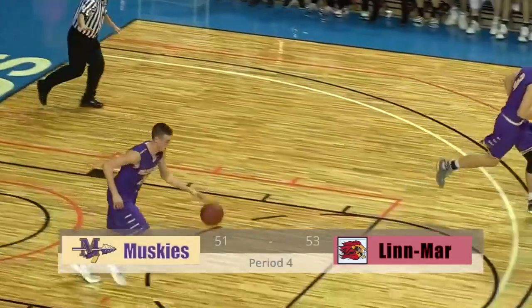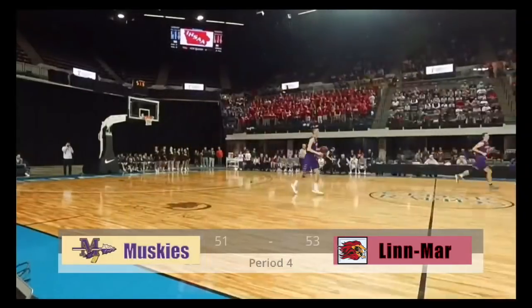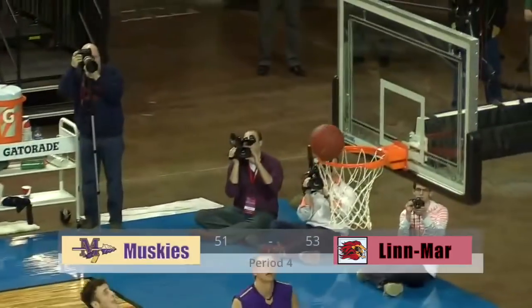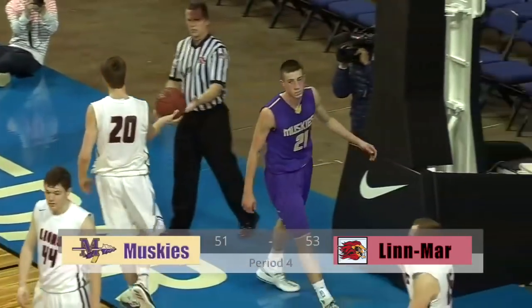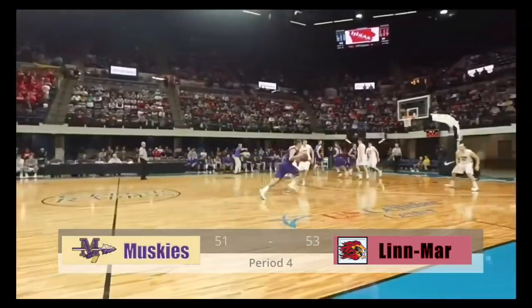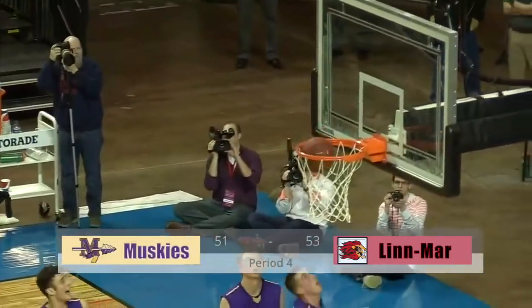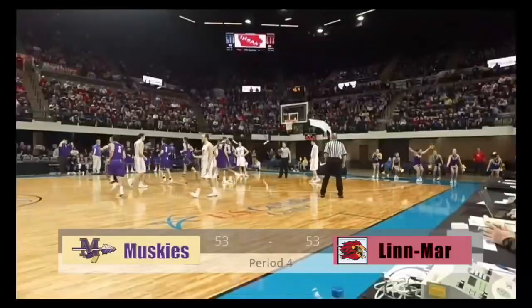Ruff misses a second, 53-51. Muskies can tie it or take the lead with a 3. Wieskamp down the floor, drives to the rim, lays it up, and in! Oh! And it's going to go on Ruff. That's his 4th. Joe Wieskamp to the rim, and we're tied at 53.